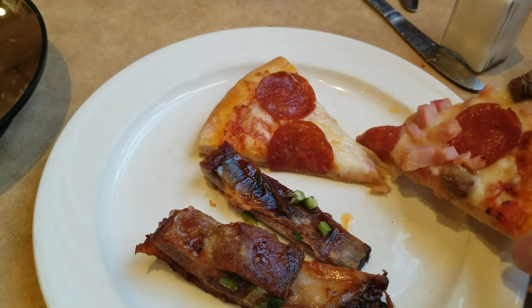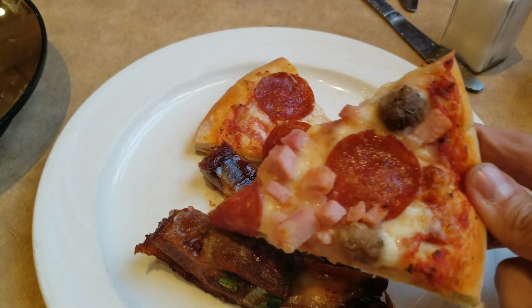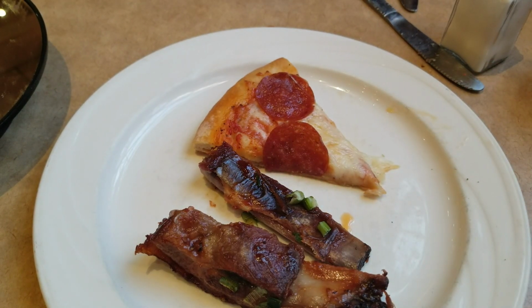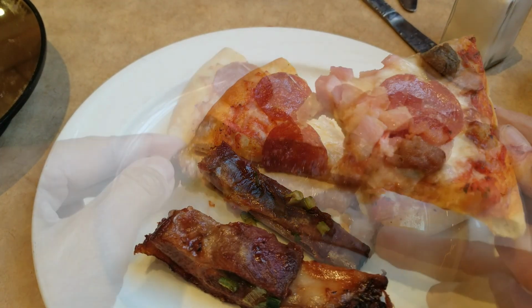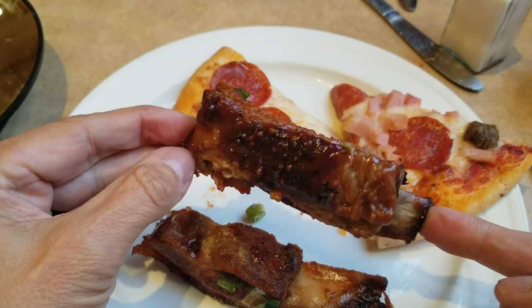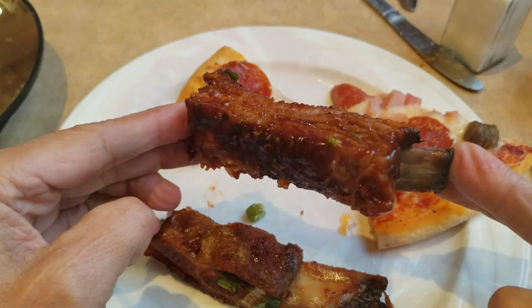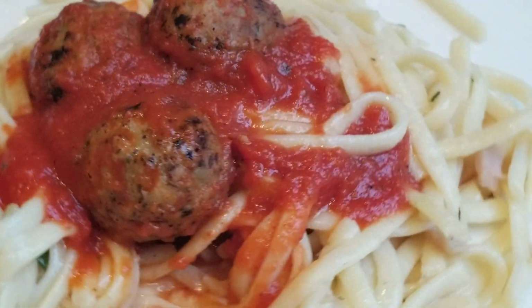The pizza was nothing to write home about. The crust was underdone and doughy, the sauce was bland, but no loss. Pizza just fills you up and should be avoided at these buffets. As for the rib, it's alright for a buffet-style rib. It was meaty and well seasoned.